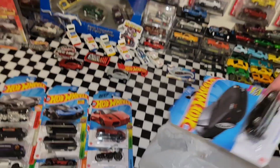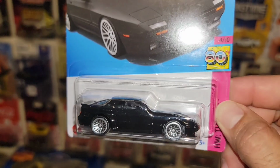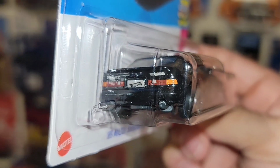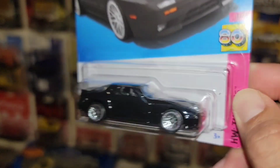Next up we got is the new recolor of the 89 Mazda Savannah RX-7 FC3S in black. Check it out. Super clean, very simple, lace wheels all the way around. You got some nice tail light details, license plate, and there we go. Look at that, even the front. You got the ambers and the lenses.